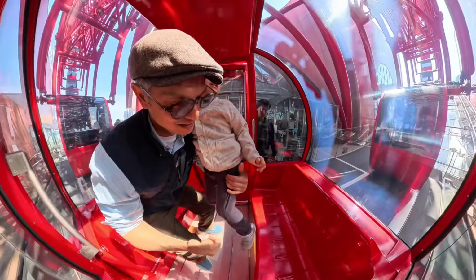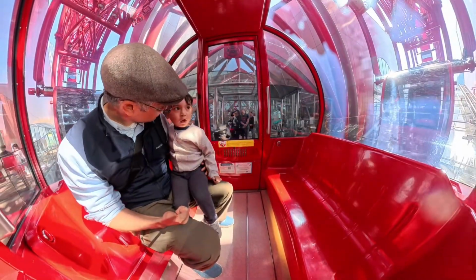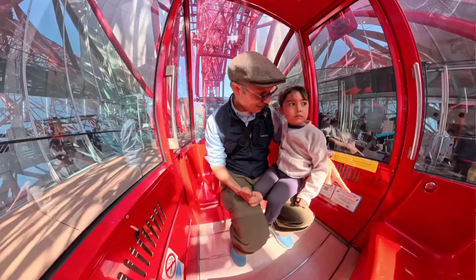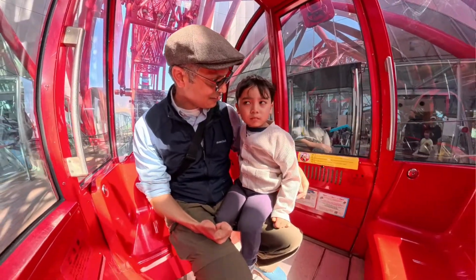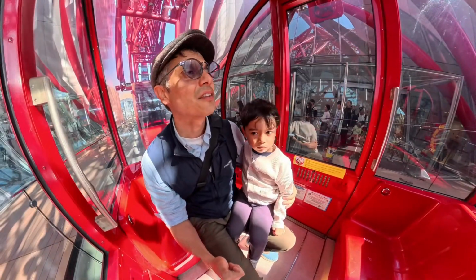I'm using the Insta360 camera, which I don't see as any different than the X3, to be honest with you, but I can't tell if you're using it in the daytime. But here we are. You can see he's really nervous. I'm not sure why, because at the end of it, he loved it.